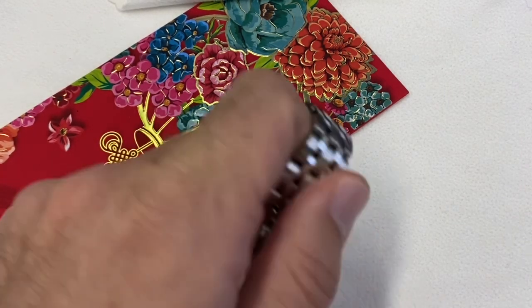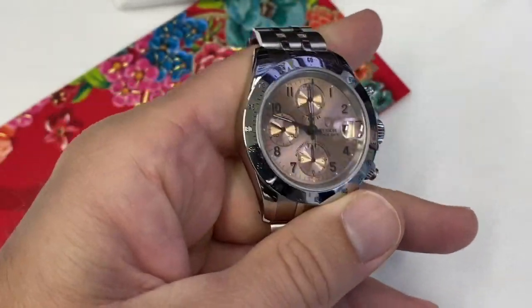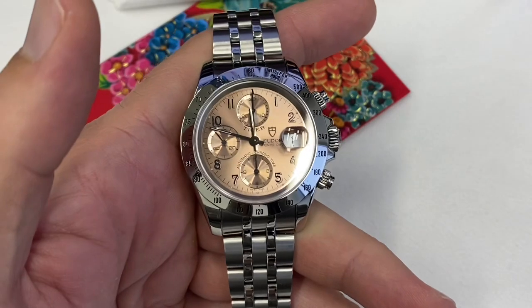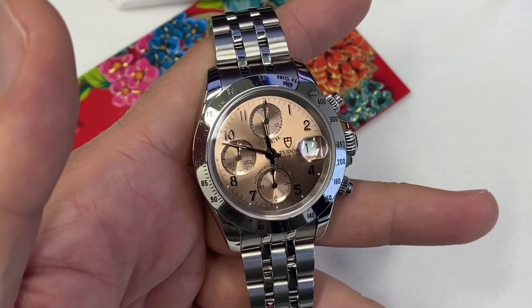For me, I don't wear it all that much. I like the color. It is quite comfortable. Do I feel like wearing it all the time? Not yet. I think it depends on the mood. It's not become my favorite watch. Why? I'm not so sure.